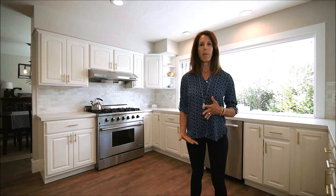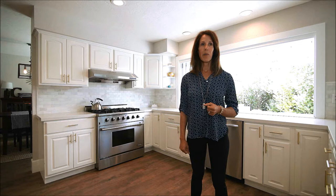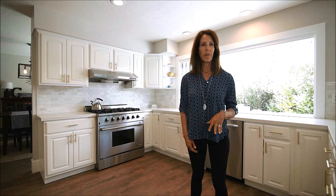Present our new listing at 34031 Paseo de Alegria in South San Juan Capistrano. As you can see, this home has been updated in magazine-worthy style.